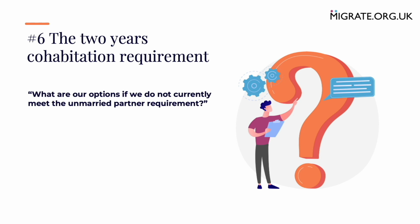However, if you're directly affected by one of the previously discussed requirements, you'll likely be wondering, well, what are our options if we do not currently meet the unmarried partner visa requirement? The first option, but by no means necessarily the best option, is to submit the unmarried partner visa application, despite knowing the risks of refusal.